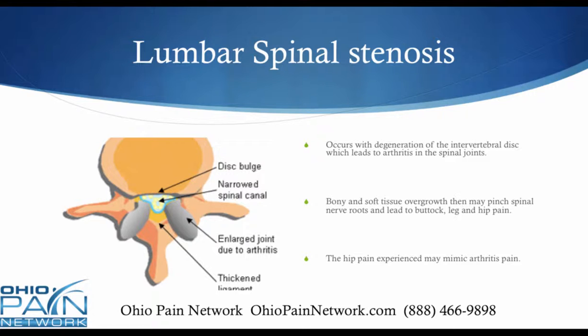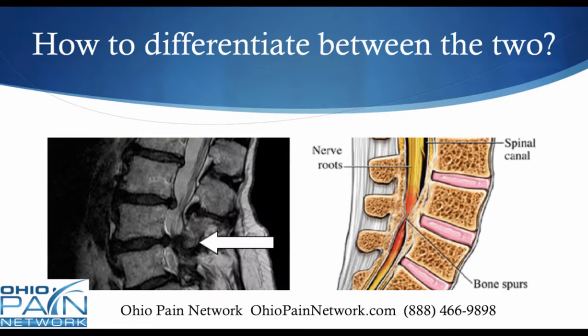Lumbar spinal stenosis occurs with degeneration that starts with the intervertebral disc, and that can then lead to arthritis in the spinal joints, which are in the back of the spine. Those are called the facet joints, F-A-C-E-T. They are then prone to bony and soft tissue overgrowth, and that can start to pinch on the spinal cord and nerve roots and lead to significant pain in the hip, leg, and buttock area. It can mimic hip arthritis pain, and you don't know if it's coming from the hip or the lumbar spine.